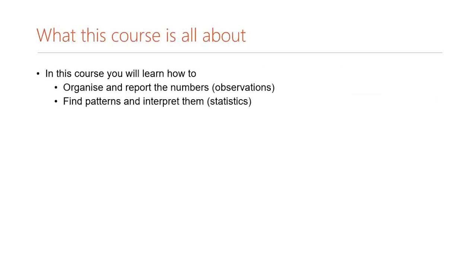So what this course is all about, you're going to learn to organize and report the numbers. So the observations: there were 125 males and there were 136 females. They had a mean age of 23.57. We're also going to get you to find patterns in the data and interpret them. So is there a relationship, for example, between the level of bullying that you receive as a school child and your level of depression or your level of self-esteem? So we use statistics like correlation, like t-tests, in order to test those sorts of hypotheses.